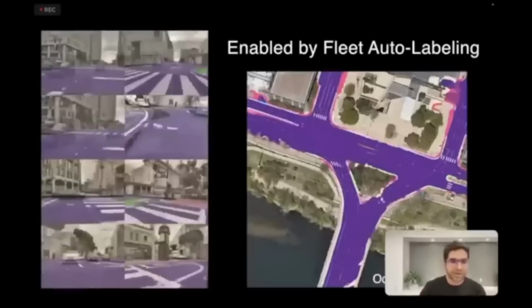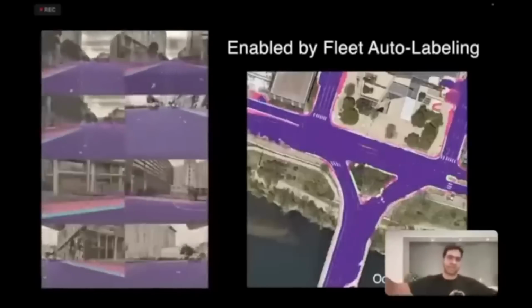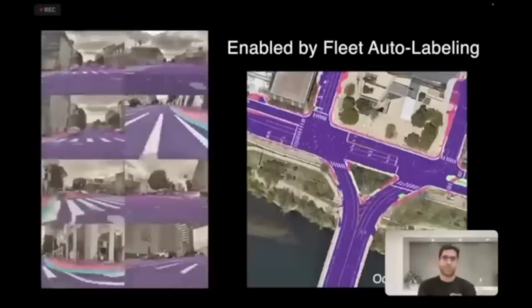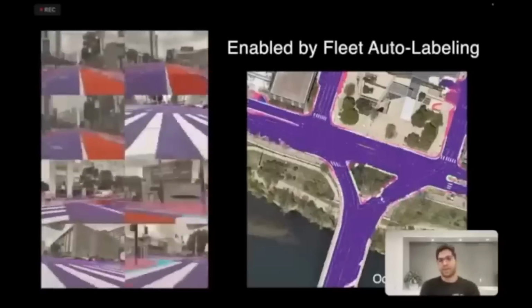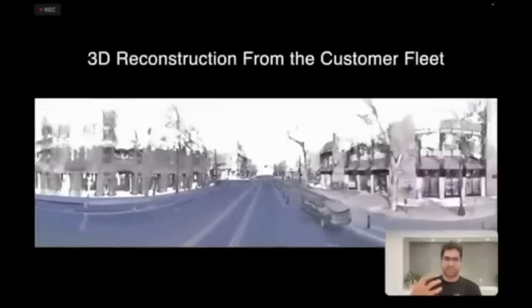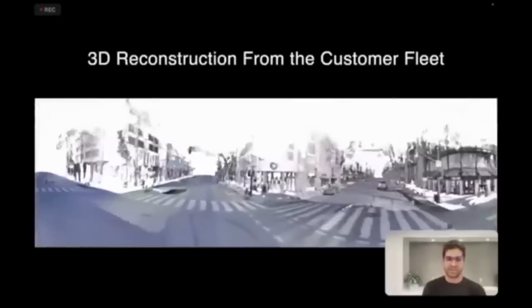Let me see if I can play it again. Yeah. The pink line and the cyan line that you see there, those are like different trips of different cars driving around, and everything is just aligned very nicely. And this multi-trip reconstruction has enabled us to get all the lanes, road lines, everything directly from the fleet in the millions, anywhere on Earth, essentially. Once you have this base structure of trajectories, calibration from all these cameras, you can really do a lot of cool things to reconstruct the entire scene.